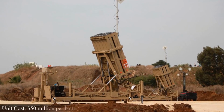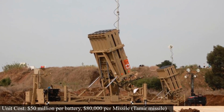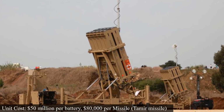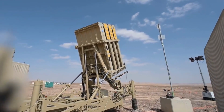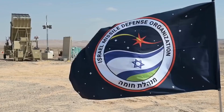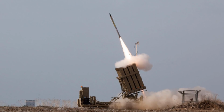Each battery or the full unit can cost over $50 million, and one interceptor Tamir missile costs around $80,000. In contrast, a rocket can cost less than $1,000. Despite the high cost, it is a small price to pay for a country to defend itself, raise citizen morale, and avoid being cowed down by external powers seeking to damage it.